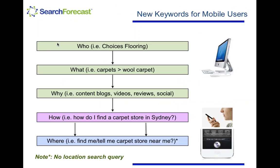This is a great slide that I borrowed from one of our account directors, which talks about how you think about keywords for mobile, right? How do I acquire higher rankings on my website in a mobile environment? And so what I wanted to draw your attention to is the purple and the blue, right? So people are often on a mobile phone they want to know how, and they want to know where. Like, how do I find a place?